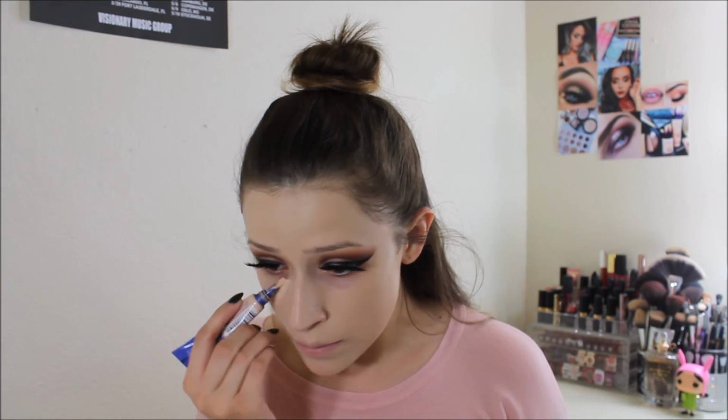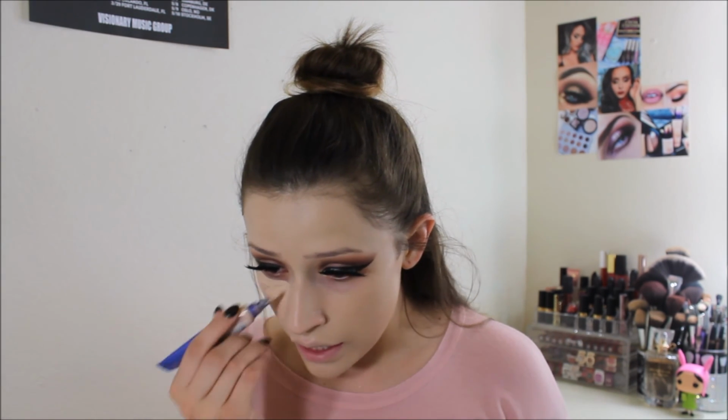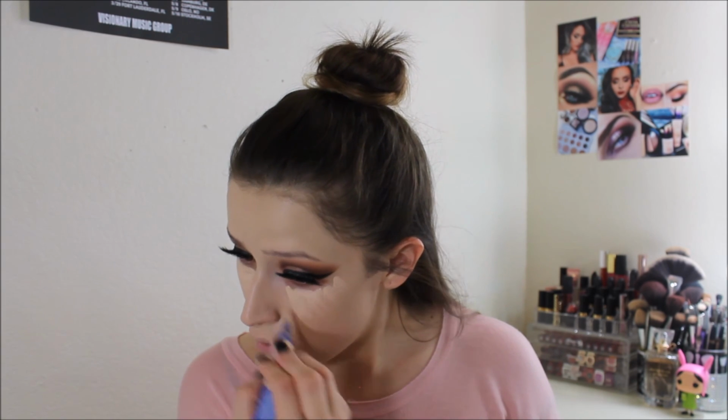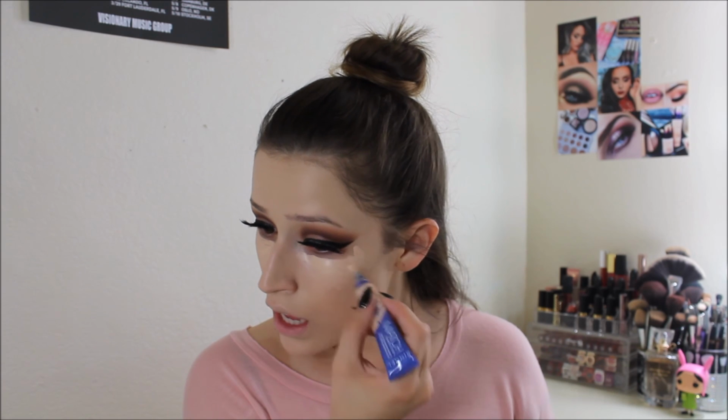Now I'm going to be taking the same concealer that I used to prime my eyes to highlight. So I'm going to be highlighting under my eyes, in the bridge of my nose, my chin, and in my forehead area. If you want to see the routine that I do for cream highlight and contouring, I'm going to leave it down below. I'm just going to quickly skim through this because I do have a specific video for that.